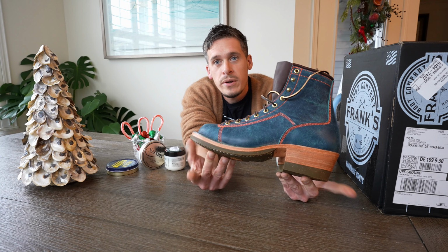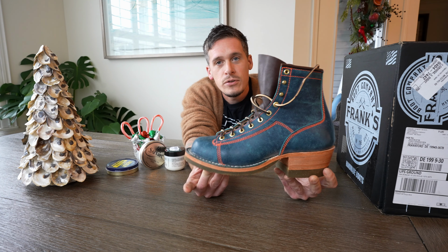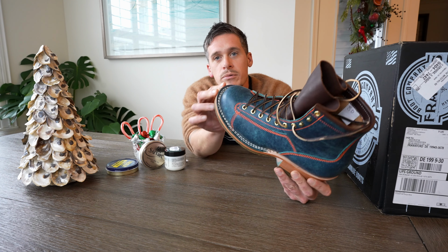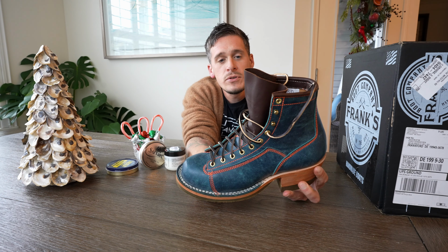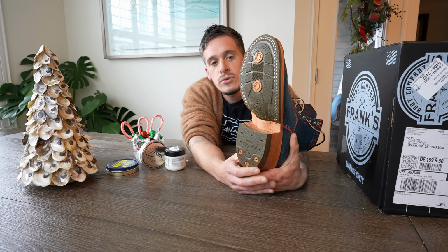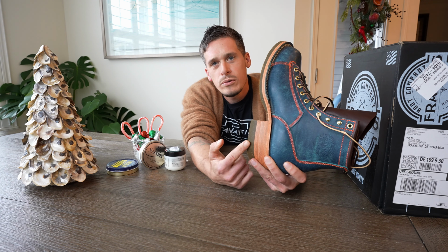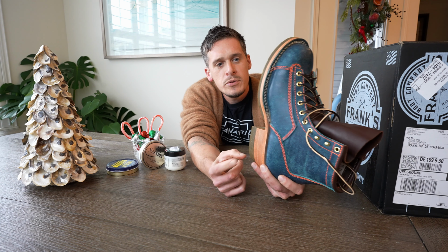I got the orange threading, which was a very unique touch for me, getting to choose my own threading. Double row stitching, that's white. Here's an interesting aspect, the Dr. Soles. I got the green Dr. Sole half soles. Okay. These are the corded ones or whatever, super grips.